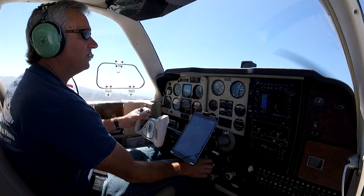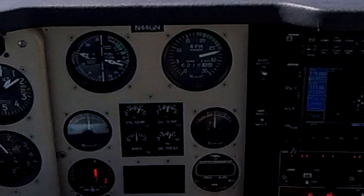There's 25 inches of manifold pressure and 2,500 RPM. And we're switching to SoCal.